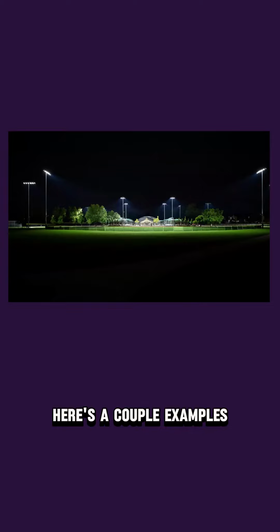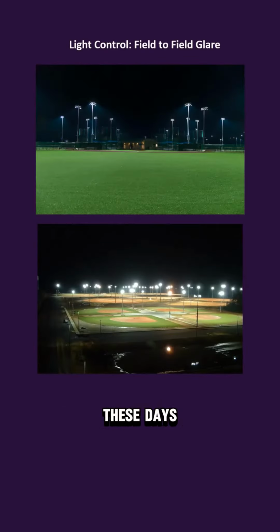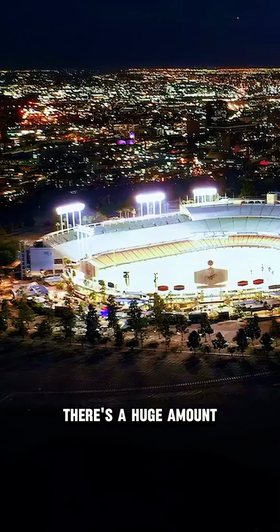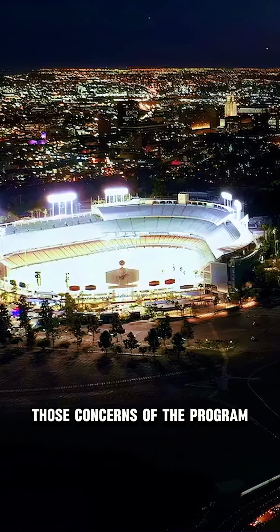Here's a couple examples of what we're talking about, which is meeting the criteria, just a frame of reference for what you may see with respect to sports lighting, even with LED products these days. So it is a bunch of hoops that the lighting designer has to jump through to conform to these guidelines. It is not easy, and you can tell that there's a huge amount of effort that was taken into minimizing or mitigating those concerns of the program.